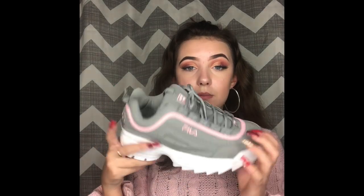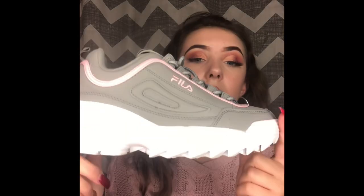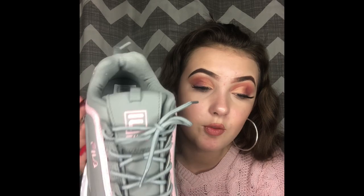Then I was going to say one of my main presents, but it's not really, because I needed new shoes. So I've got the Fila trainers. They're grey and pink with a white bottom. These bits here are reflective, and I really like these. I love them. They're just so pretty.